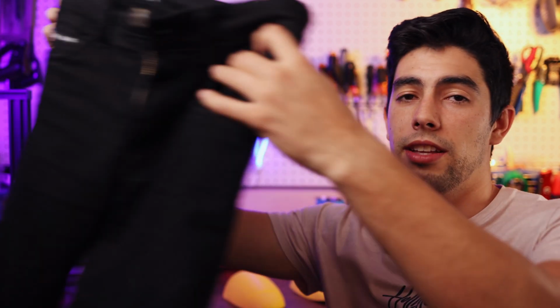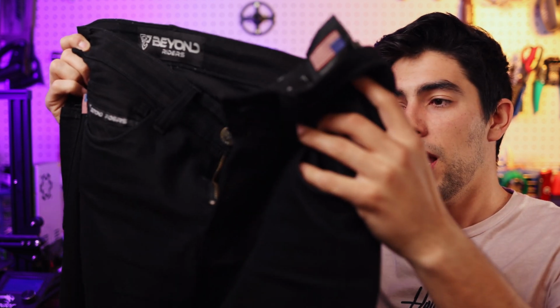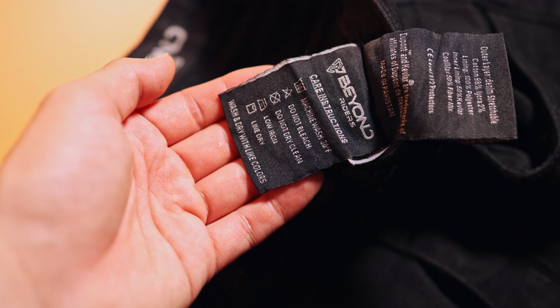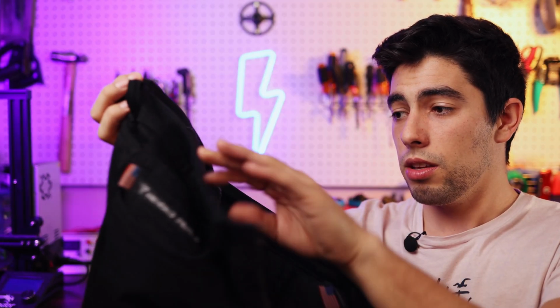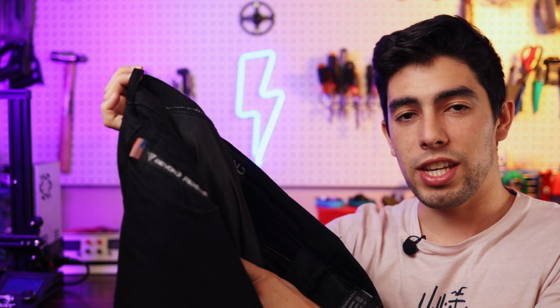Alright, so let's talk a little bit about the materials in these pants. Now, these are, for the most part, normal jeans, but they have some special features that make them protective pants. So, in here we've got 98% denim and 2% Lycra, which gives you a little bit of stretch to the jean and denim portions of these pants. In addition, you have an inner lining, which is 50% Coolmax and 50% Kevlar.